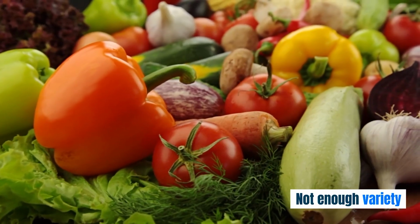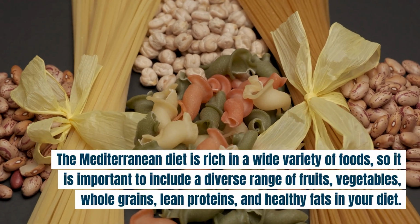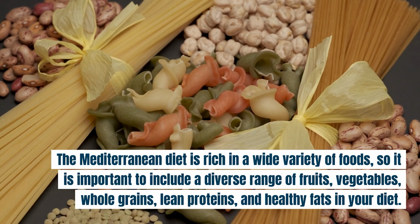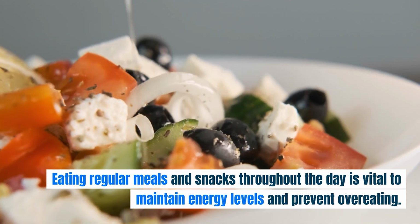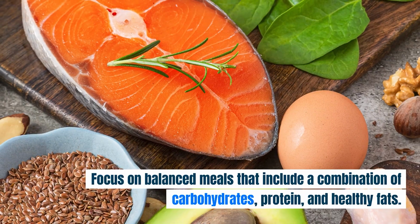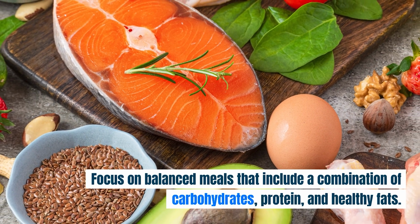Not enough variety. The Mediterranean diet is rich in a wide variety of foods, so it is important to include a diverse range of fruits, vegetables, whole grains, lean proteins, and healthy fats in your diet. Skipping meals. Eating regular meals and snacks throughout the day is vital to maintain energy levels and prevent overeating. Focus on balanced meals that include a combination of carbohydrates, protein, and healthy fats.